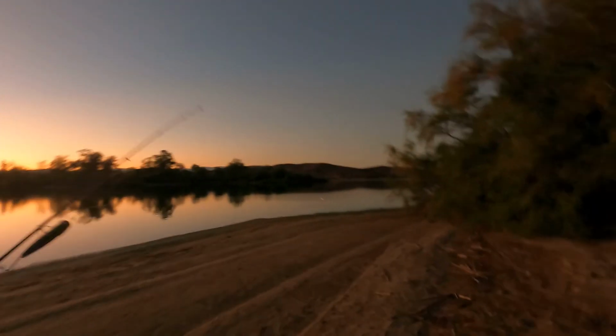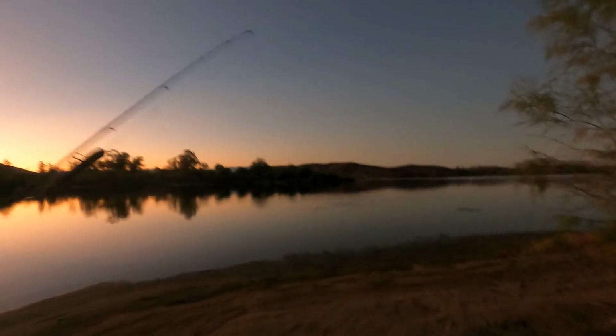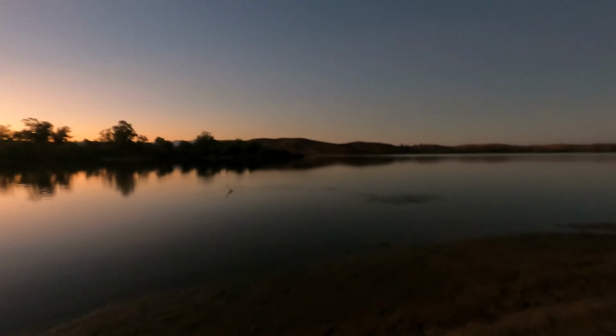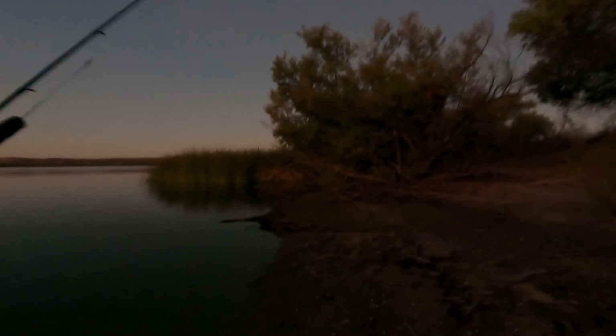Fish hitting the top. Water level's a little bit lower than last weekend. This always fluctuates. They got pretty good control. Oh, look at that action right there. Very nice. About to get in it. Oh yeah. Very much shallower than last time.